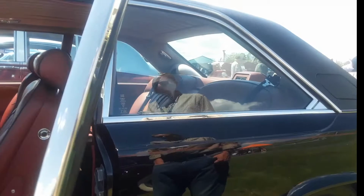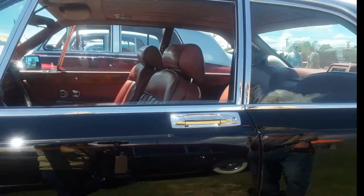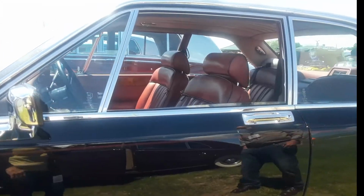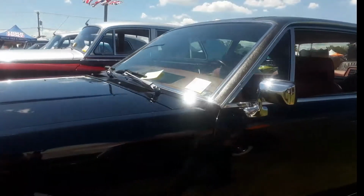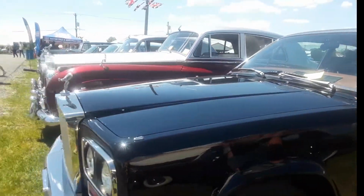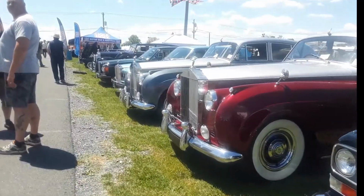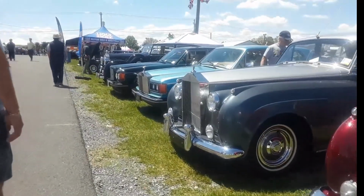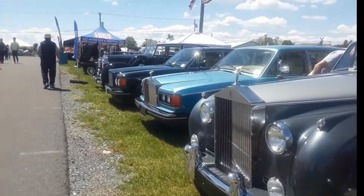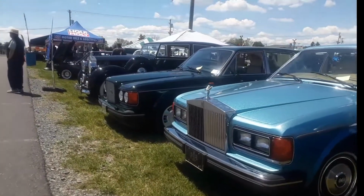Here we go. Oh, it closes with good authority. Yeah, the doors have great feel, don't they? Yes, they do. Now show me the, oh, I forgot the body manufacturer. At the end, the 46. 46 Freestone and Webb. Right. That is another fascinating car. I still can't get over the metal flake of this Spur.